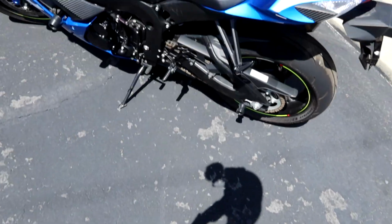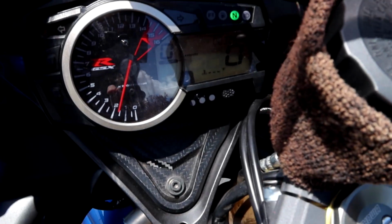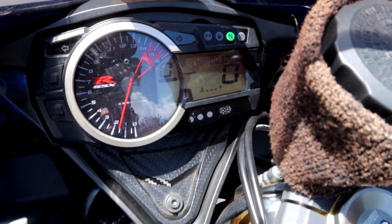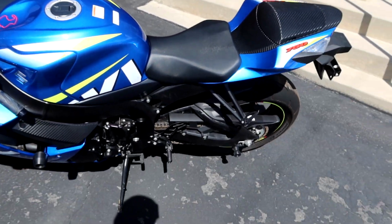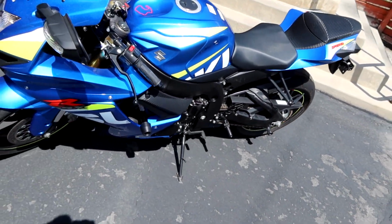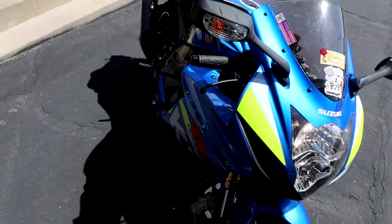Fires right up, man. Yeah, just barely hit 3,000 miles. 3,280. Got it with 1,001 on it. Unfortunately, it got laid down. Canyon Road got me.